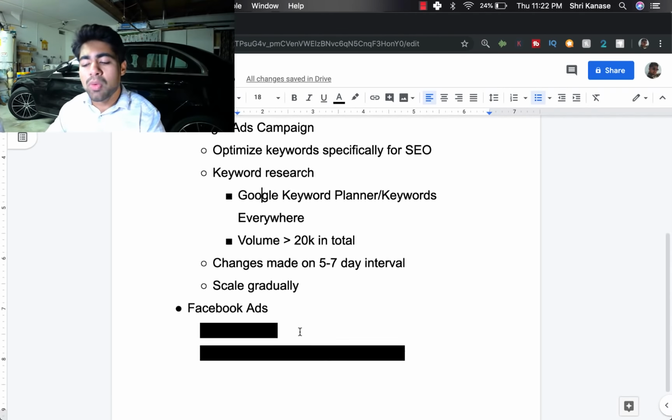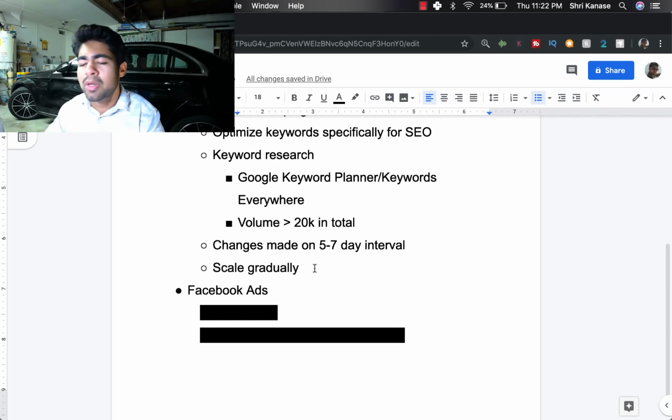And once you do have a Google campaign running, you need to understand that with Google Ads, everything is slow and gradual. There's no fast scaling like Facebook ads, meaning you have to wait 5 to 7 days after every single change you make, and that includes launching your first AdWords campaign. You need to just wait about a week to understand whether the campaign is performing well or not.